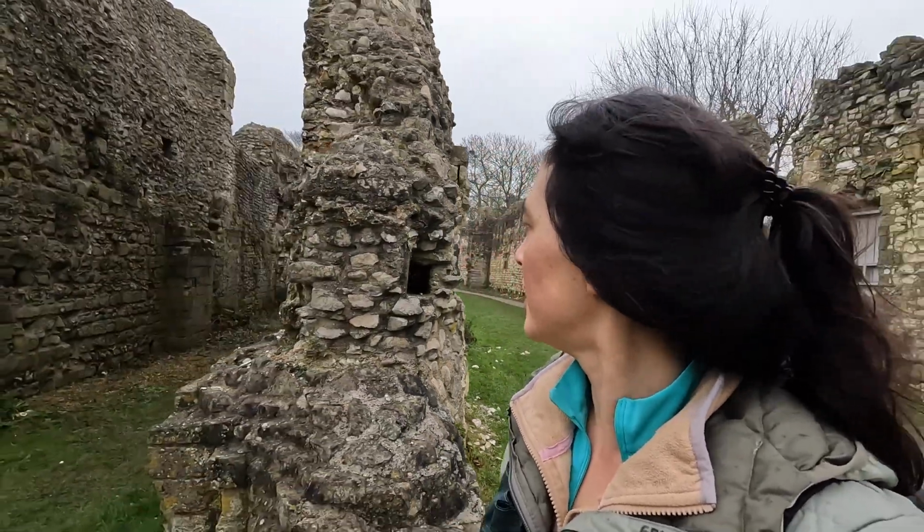Apparently, up to 100 monks lived here in the 12th and 13th centuries, or 13th and 14th centuries, one of them. I can confirm it's the 12th and 13th centuries. And then this declined to about 24 in the 16th century before it was shut down. That's what the information board told me anyway.